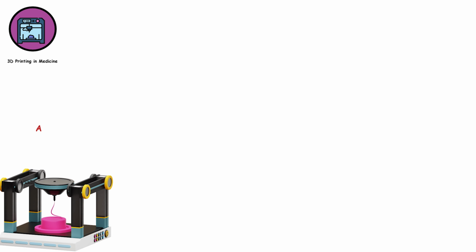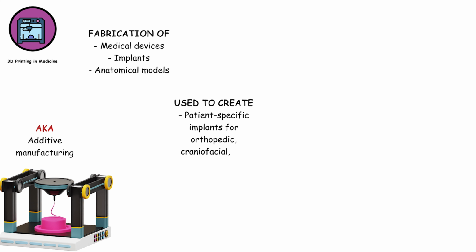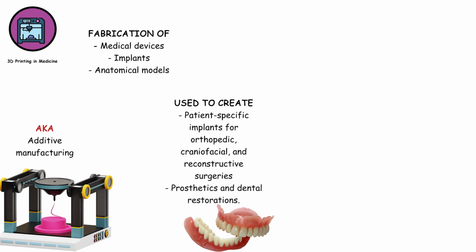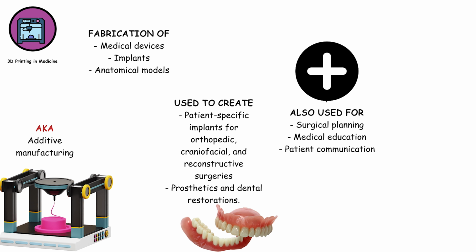3D printing, also known as additive manufacturing, has revolutionized various aspects of medicine by enabling the fabrication of customized medical devices, implants, and anatomical models. In healthcare, 3D printing is used to create patient-specific implants for orthopedic, craniofacial, and reconstructive surgeries, as well as prosthetics and dental restorations. Additionally, 3D printed anatomical models are used for surgical planning, medical education, and patient communication.